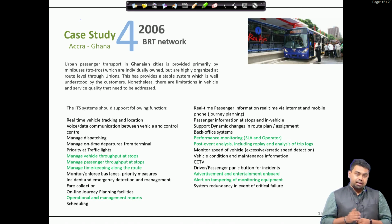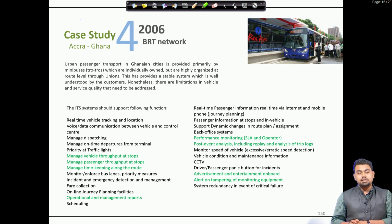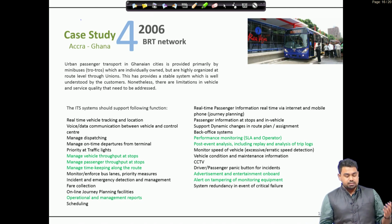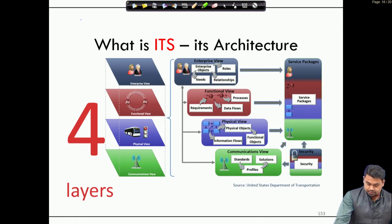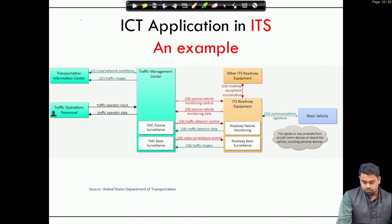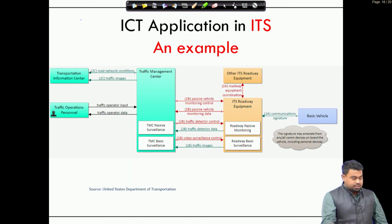If you are making for India, then your policies, whatever policy like ICT, ITS or any general transport policies, have to be context specific, which will cater to that particular area. Now we start with the architecture. Sir has already given a nice introduction, so I will just elaborate on this particular graph a bit more.